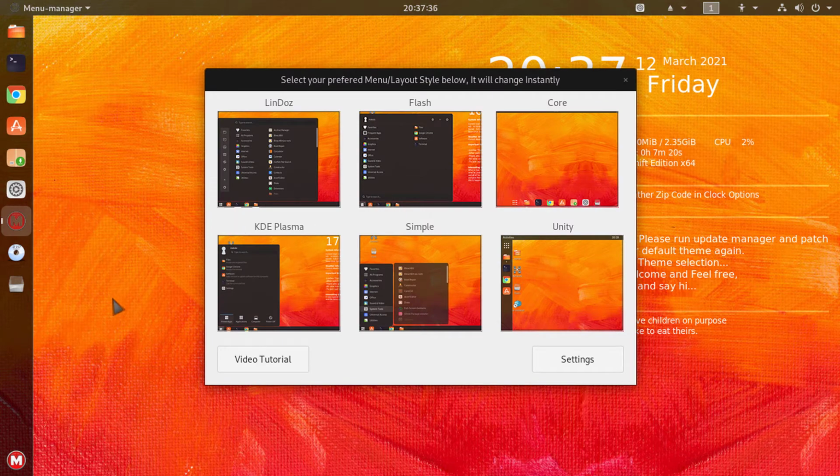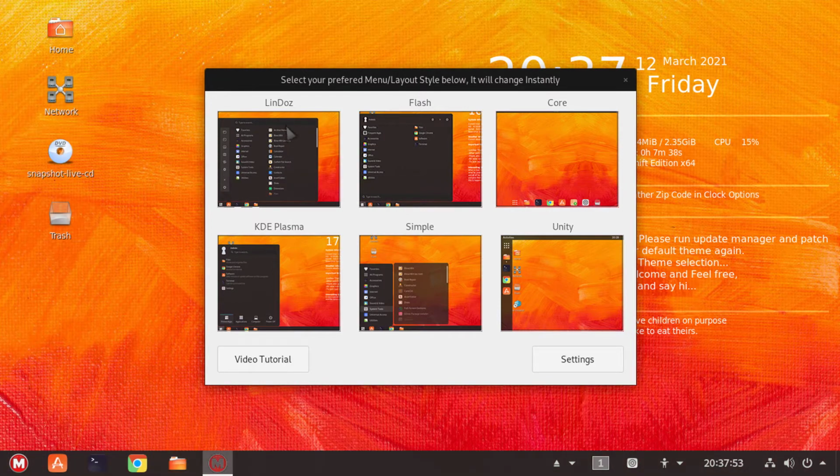Now, by default, it will have the Unity one, but really the default one doesn't matter because you're going to choose one, right? So let's say you go the opposite direction. You go away from Unity, you want a bottom panel and you want a standard start menu. If you click the Windows block, you'll see it will change. There we go. So I click Windows.